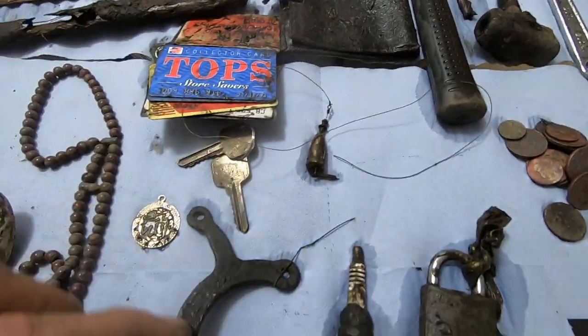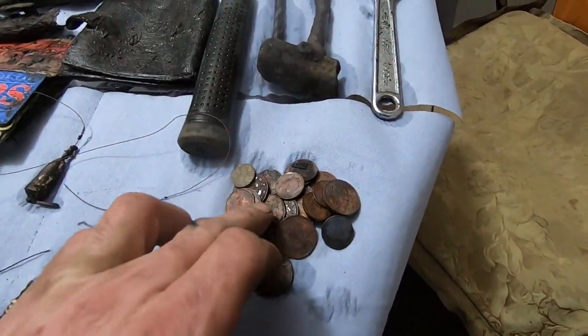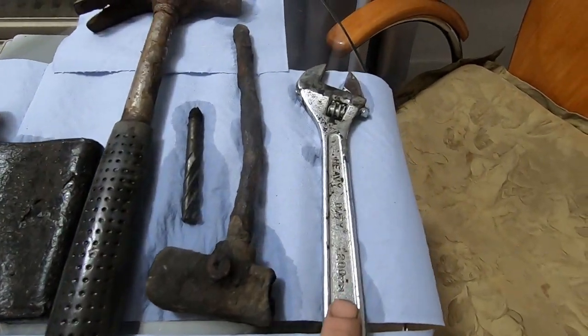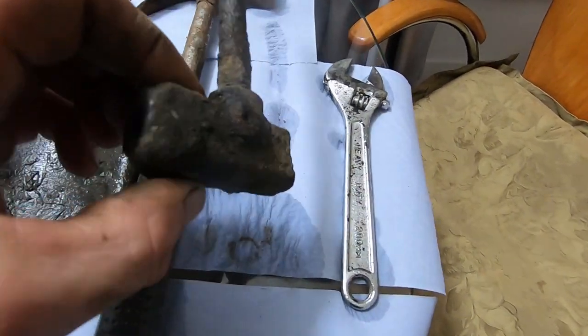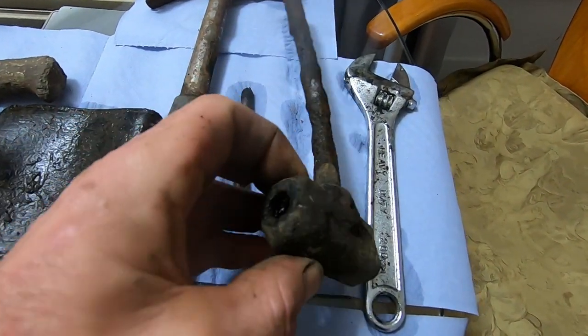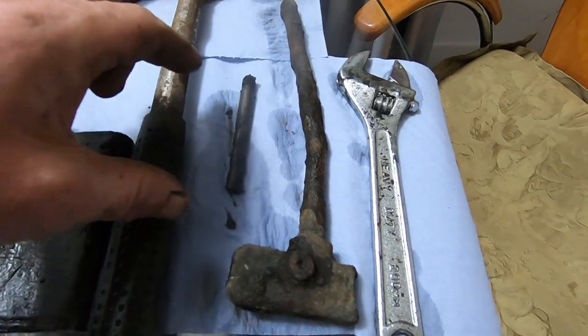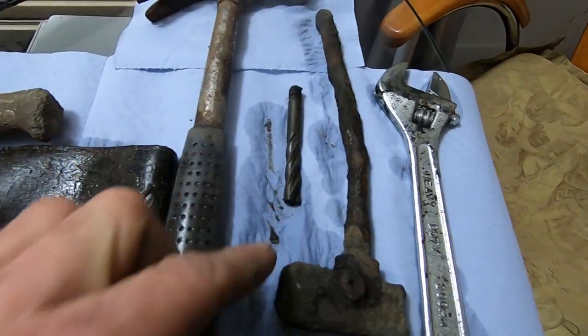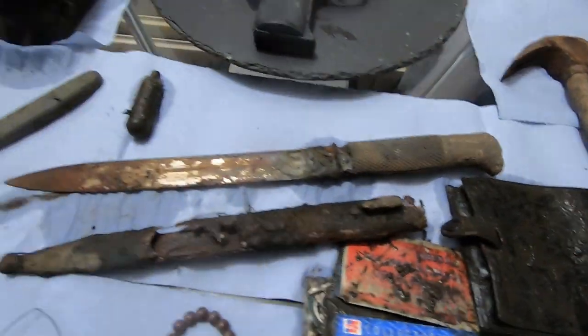We found another wallet, some cash, about 30-40p, a spanner, an adjustable one. Not sure what that was, but I picked it up anyway because police were moving us on. An engineering drill bit. Hammer. And here we go, folks.